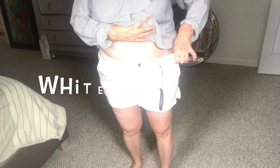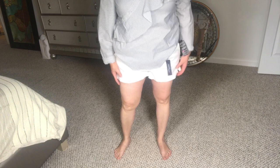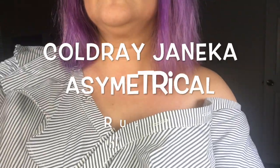Now, these shorts I absolutely love. They're size 16. You can tell they're a little bit big on me, but I think they're going to shrink a little because of the cotton blend that they have. I love the length of them. They're just right for me. I am 5'2", and even though I own another pair of white shorts, these are just looking so fresh and nice and classic.